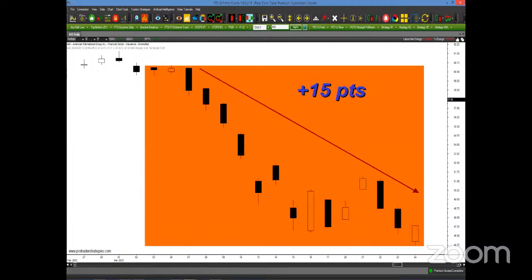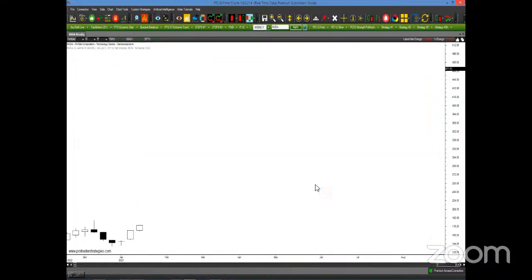And look what happened: straight down 15 points. And once again, this is an inexpensive stock, so this is a good percentage, roughly 20%, that it lost in a couple of weeks. And this was the top before the bottom fell out. How about this example? There's a weekly chart in NVDA, NVIDIA.